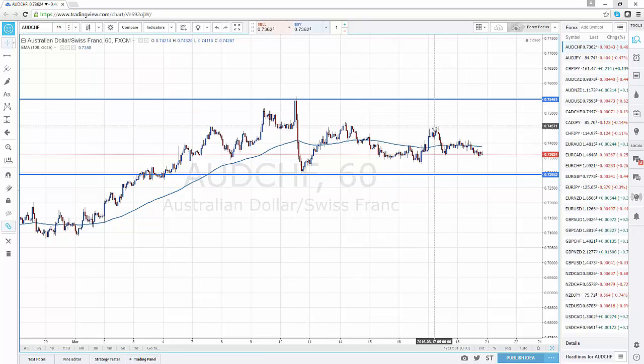The market then came up and printed a slightly lower high here. What we haven't had yet is a lower low, and that's exactly what we're waiting for. We're waiting for the market to break through this level at 0.7296. As soon as it gets through that level, we are going to have our bearish glasses on and we're going to be looking for shorting opportunities.